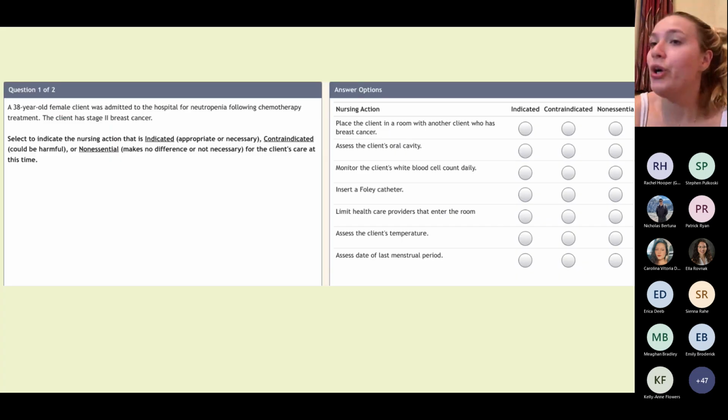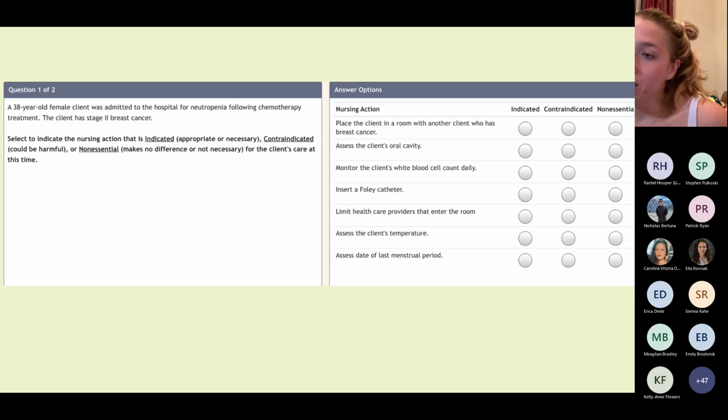So pay special attention to the precautions needed for a patient on radiation therapy, and you can find great stuff in ATI. So I have a practice question for you. Another one of our indicated, contraindicated, or non-essential. I have a 30-year-old female admitted to the hospital for neutropenia following chemotherapy treatment. The patient has stage 2 breast cancer. So, do you think that these actions are indicated, contraindicated, or non-essential? What do we think about the first one? Should we place the client in a room with another client who has breast cancer?